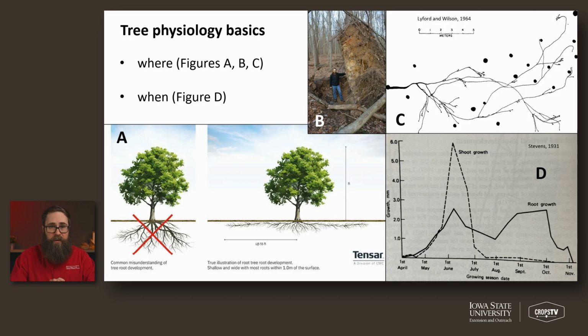All right, real quick. I want to talk about tree physiology basics because it has a lot to do with what we plant and where we plant it and how we protect these trees in these situations. So, figure A. I love this figure. I also hate this figure because every shirt, bumper sticker, poster I see of a tree root system, the tree roots are depicted as such on the left. The big X there means that's absolutely not how they grow. They do not grow in this uniform fan shape out and down.